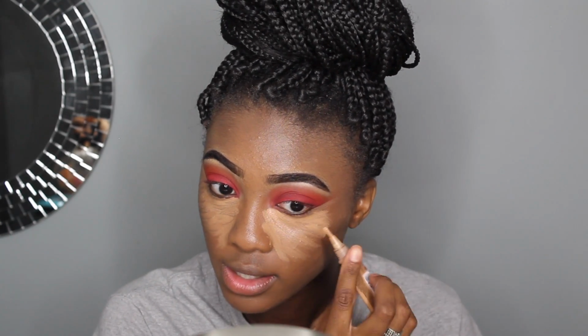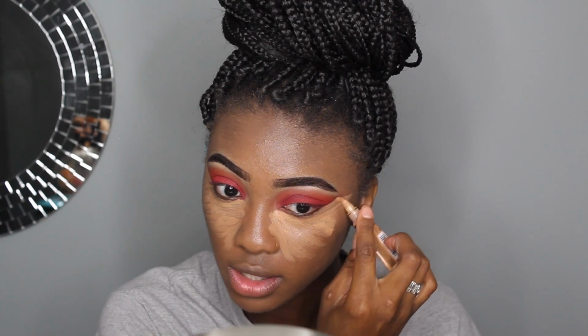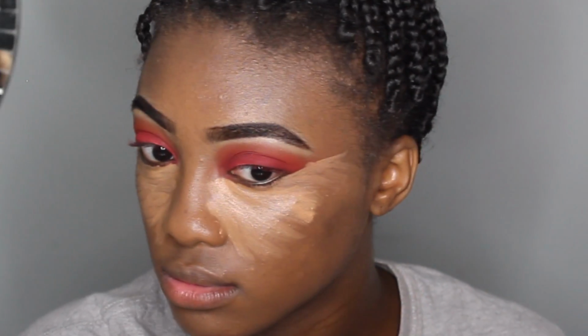I'm taking this concealer and I'm applying it underneath my eyes, and I'm sharpening up the edge. And if I'm repeating myself, I apologize, because my camera.